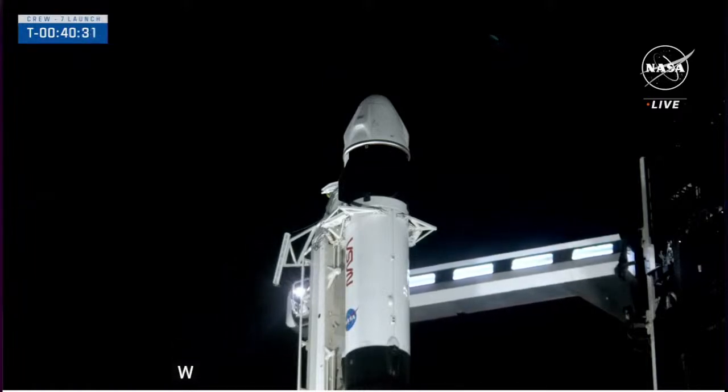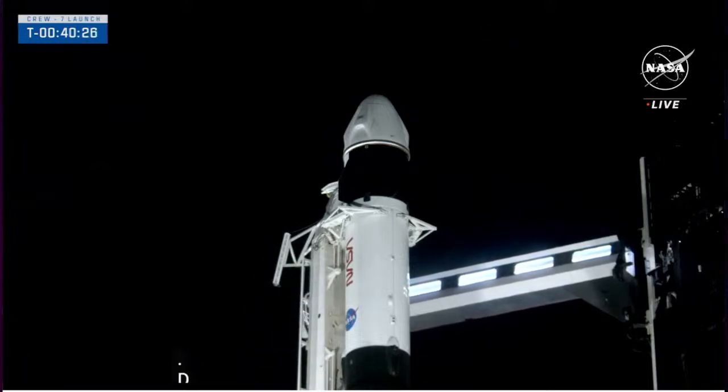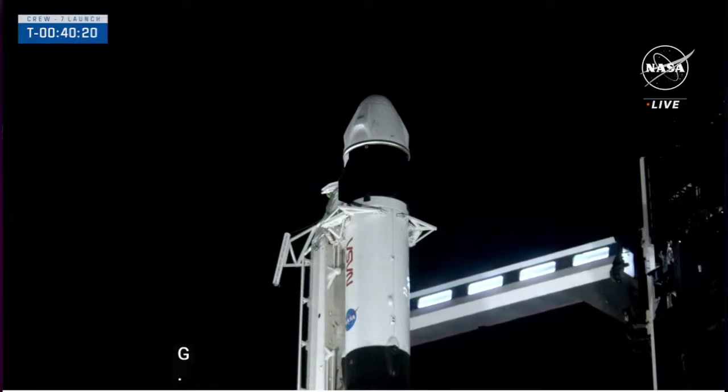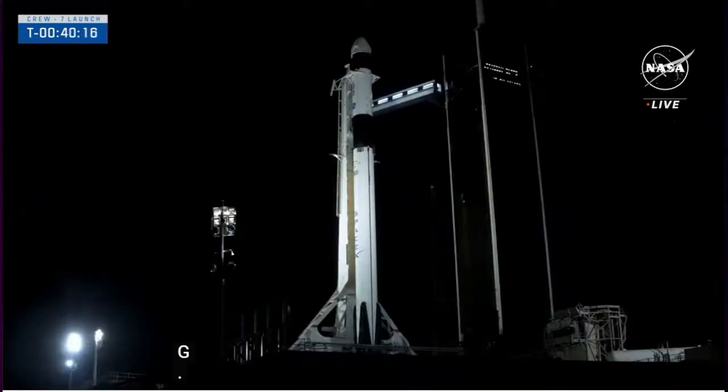or they would move forward and arm the launch escape system. That hasn't been armed yet. So this is the moving and stowing of the crew access arm so that we can clear that away from the rocket and get ready to lift off. After that, crew access arm retraction complete.